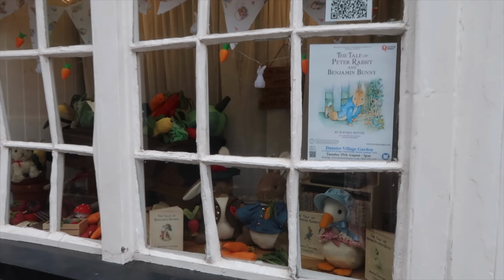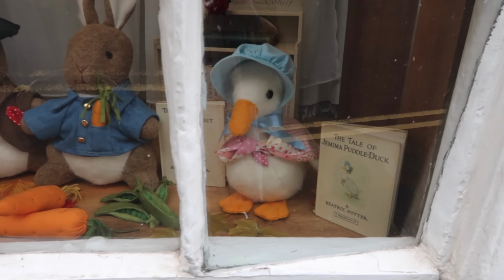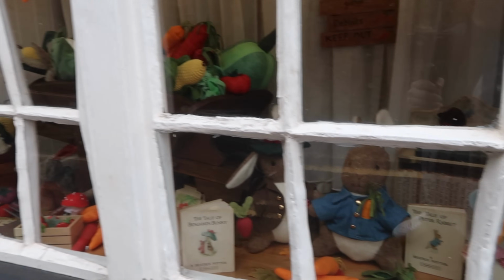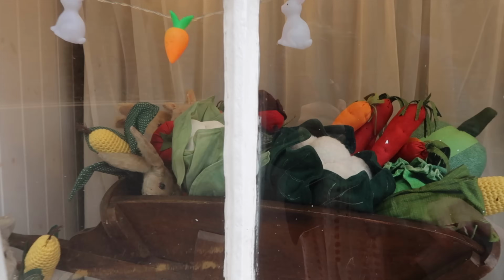There's a Beatrix Potter window, Jemima Puddle Duck, Peter Rabbit, and the vegetable garden, the famous vegetable garden.